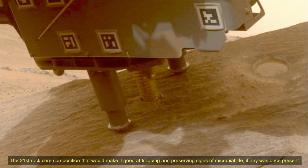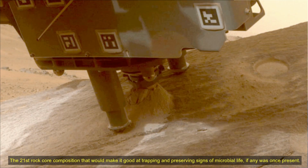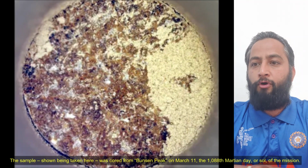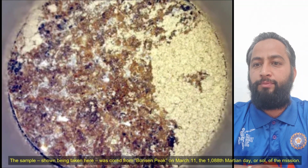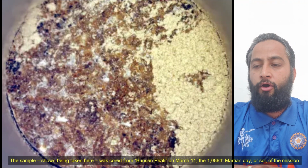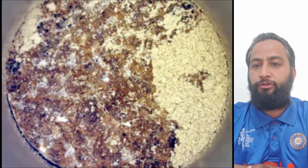The 21st rock core captured by NASA's Perseverance has a composition that would make it good at trapping and preserving signs of microbial life, if any was once present. The sample shown being taken here was cored from Bunsen Peak on 11th March 2024, the 1088th Martian day, or sol, of the Perseverance rover mission on Mars.